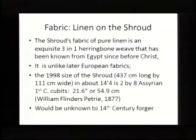Now going to the linen on the shroud, the particular form of the fabric that's on the shroud, this is, I think, also undocumented. The skeptics don't bring it out too much. There are some critics that admitted that it's a problem, but not too many. But they were trying to point out that the 3-in-1 herringbone cloth was too complex, too strange. But like I said, it was almost unknown from the Middle Ages. So the main examples they have are from Egypt over 1,000 years before Christ. They do have examples of that.